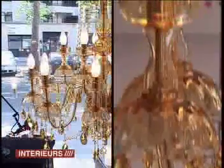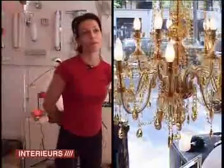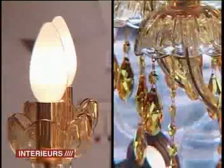This is a very popular chandelier because pendants are making a big comeback these days. There's a traditional modern compromise. Here the ceiling is 3 meters high and you can see how low it hangs. So you really need space. Otherwise you'll be dining with it.